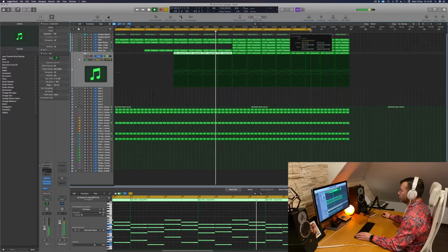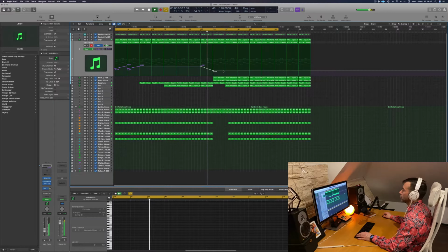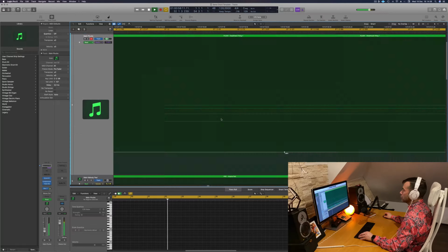And then here, let's create a moment where we just introduce our main lead, by leaving a lot of room around it, so I'm gonna cut some elements, of course. So the main plucks will drop, let's say here, slowly. Whoa.